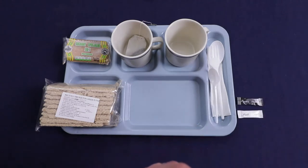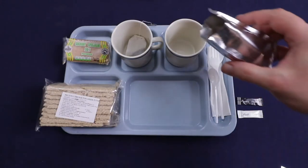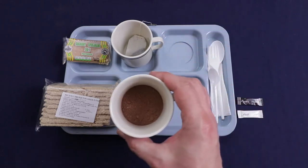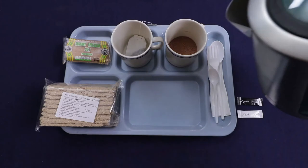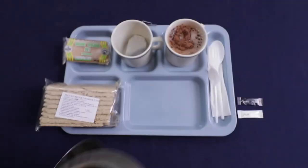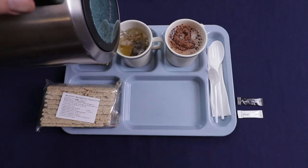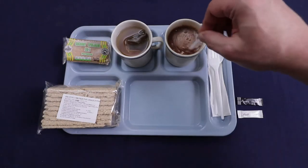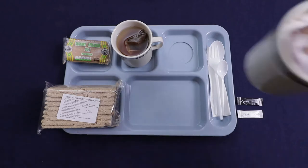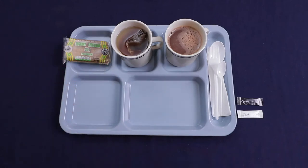I want to check out this hot chocolate mix. Smells really nice. Just calls for 150 mils of water. Well, that smells really rich. That smells great. All right, let me get some of these crisp bread out and our biscuits.